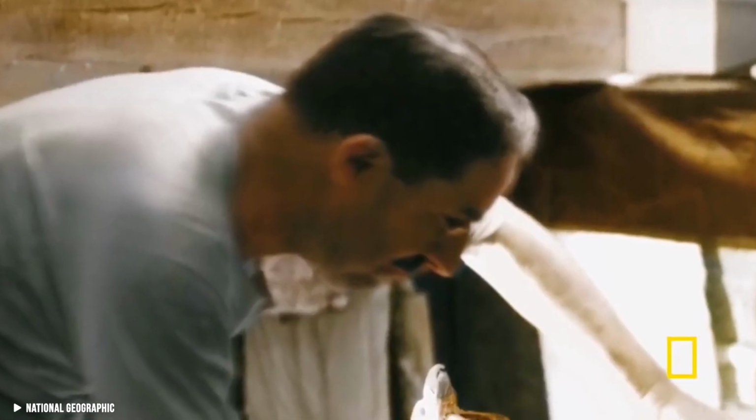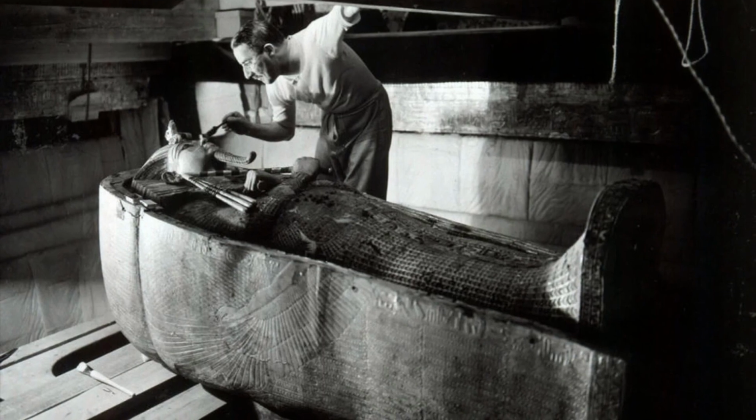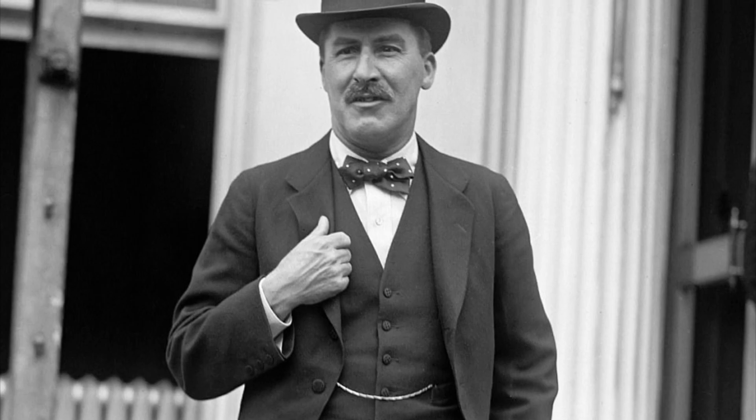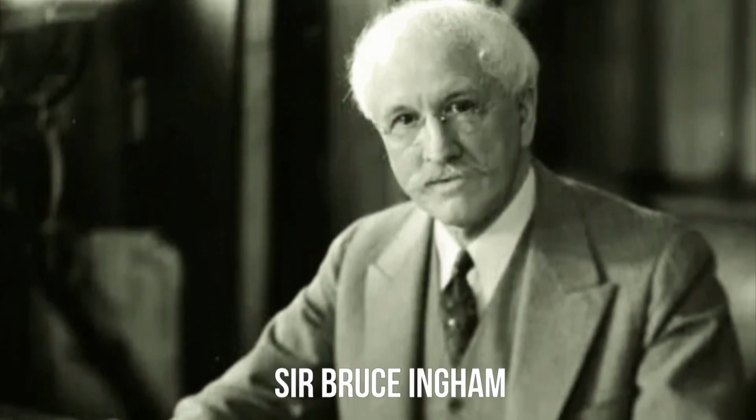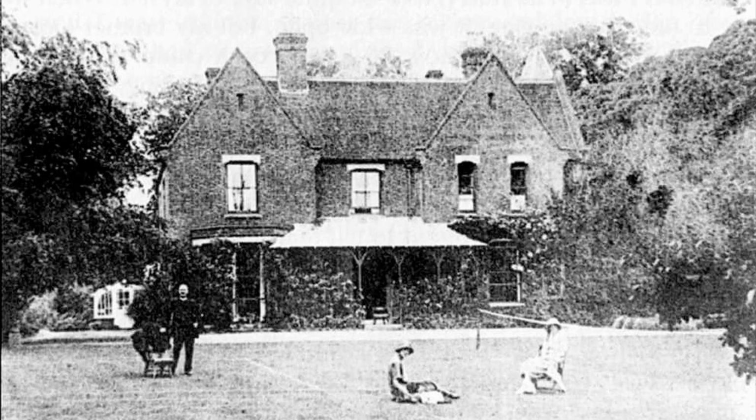57-year-old George Carnarvon died of pneumonia and was generally predisposed to pulmonary disease his whole life prior to opening the tomb. And Howard Carter, who was supposed to be the first to fall victim to the curse, passed away due to natural causes at the age of 64. Then there was Sir Bruce Ingham, Carter's friend. His house mysteriously burned down, not even once, but twice.